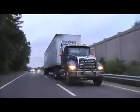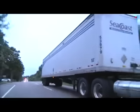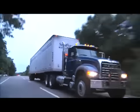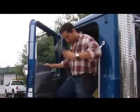Transportation and logistics? The Motorola MC9500 has the advanced technology you need to keep things moving quickly and smoothly. Pickup for the 2:30 flight. We're kind of close, guys.